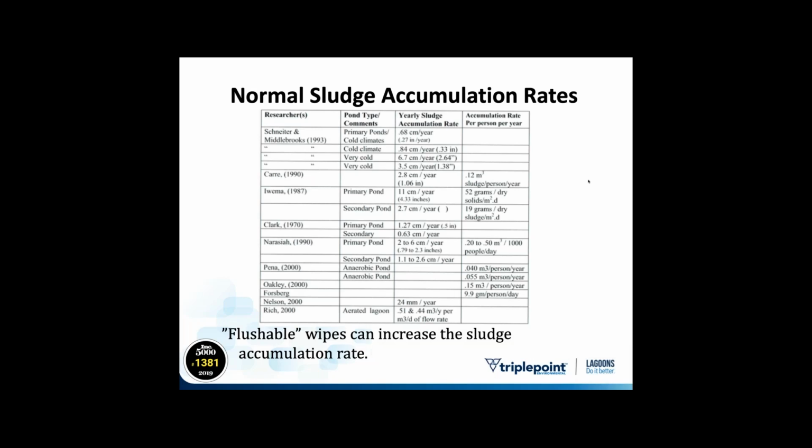In any of these cases, whether you're in the south, the Midwest, or the north, if a much larger proportion of your sludge is from flushable wipes, these numbers go right out the window, right? This accumulation builds up faster, and there's no question about that. The question is, how much of an impact is this going to have and when?